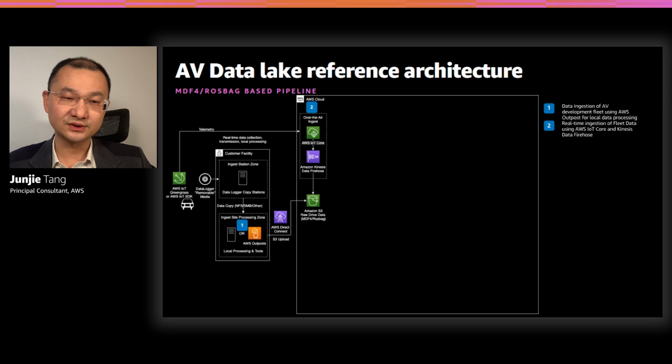Data could be stored in S3. Customers use EMR or EKS to check the data quality and completeness. Incomplete data could be deleted to save cost. The data could be replicated to AWS using DataSync between NAS and S3.